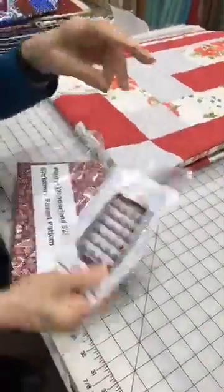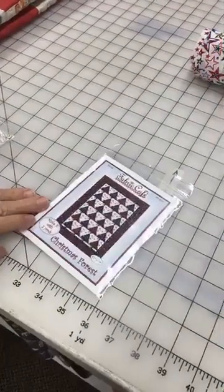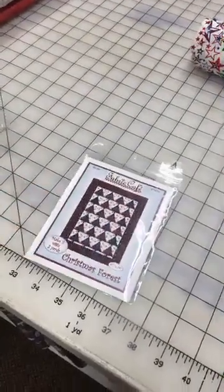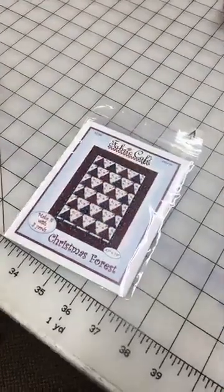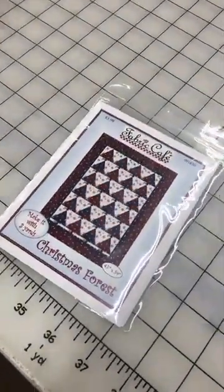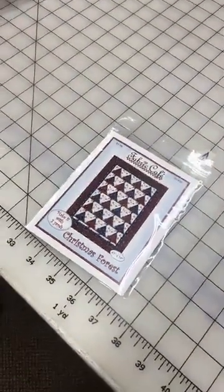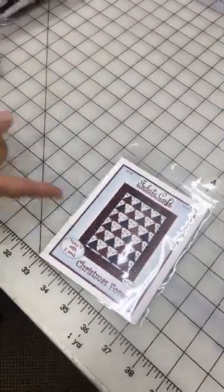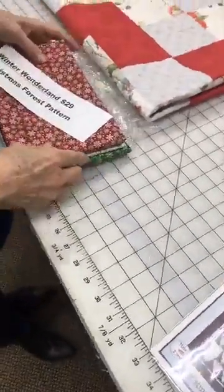This is one of my patterns that I introduced just a little over a year ago. It's called Christmas Forest, and it has been such a popular pattern. The gorgeous fabric that it was made with, I bought it multiple times until I just exhausted the distributor's supply thereof, and so I can no longer get that great red, white, and blue fabric.